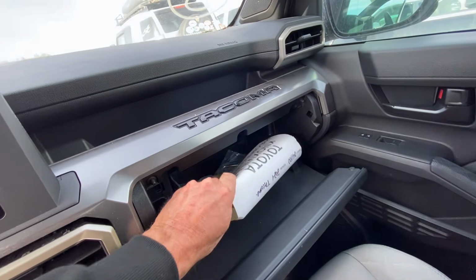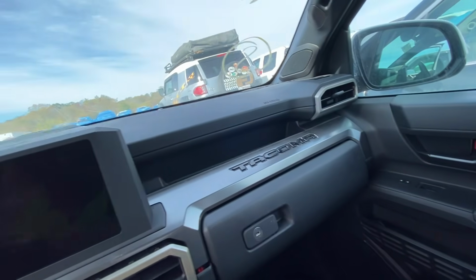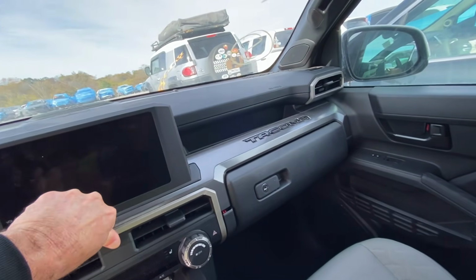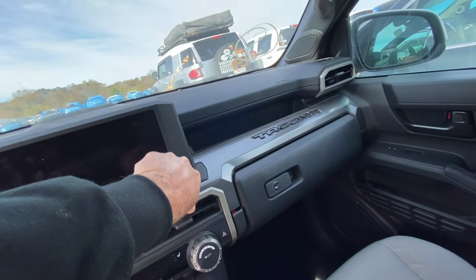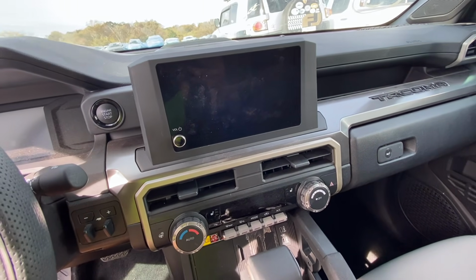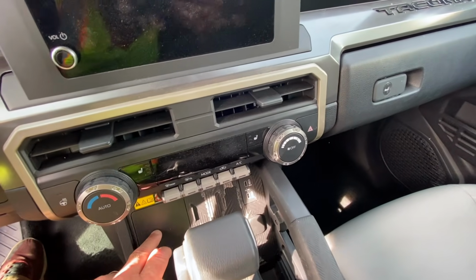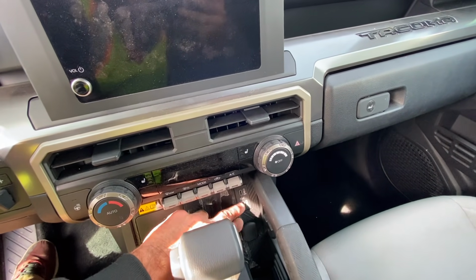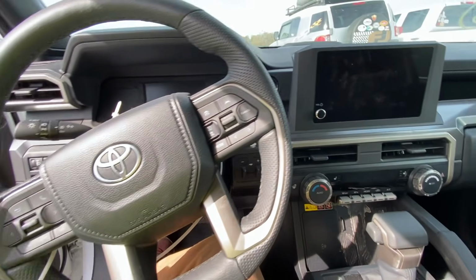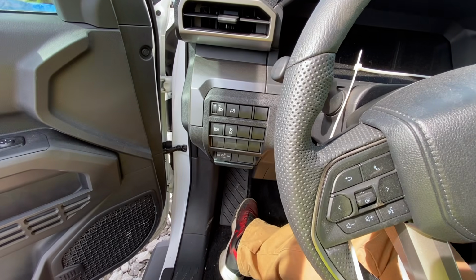This is a brand new truck. Literally a brand new truck. This stuff's kind of popped out, I guess, from the wreck. So we'll just stick that back in. There we go. That makes that look really nice. Got a wireless phone charger right here. And then we've got some fast chargers over there. Just kind of checking it out, seeing what it's about, because I've never really looked at one.